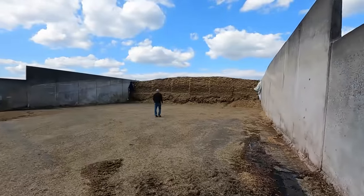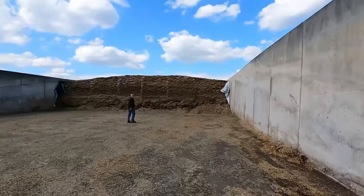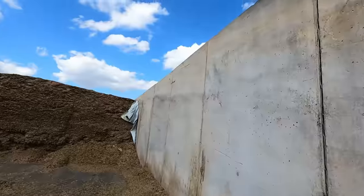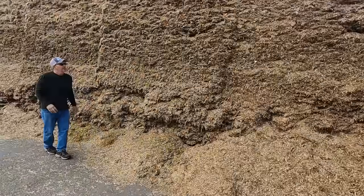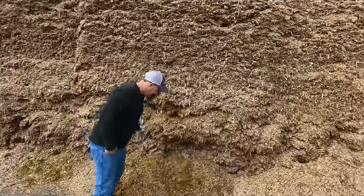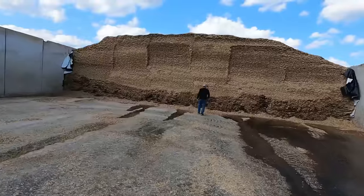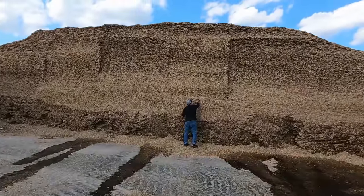12 foot bunk walls. This is what 12 footers are like, Dad. Give you an idea. You're talking about 12 foot bunk walls a little bit. Definitely a difference in here compared to ours. So what do you think of rye in a bunker? These guys do a lot of spring forage. Yeah, that is high. That's 15 plus feet there in the middle.